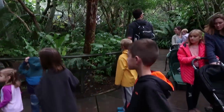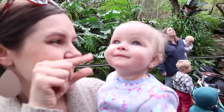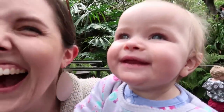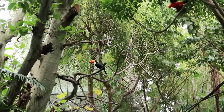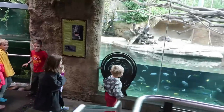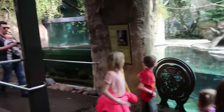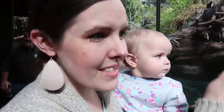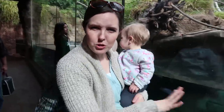That was the coolest thing. Do you see birds? You guys, there's a hippo. It looks like a seal. Those are yellow. They have the monkeys, the hippos, and the fish in the same enclosure.